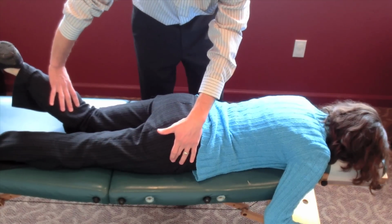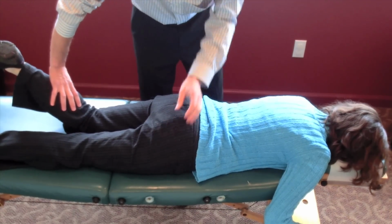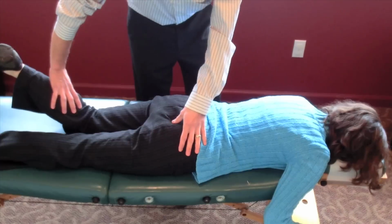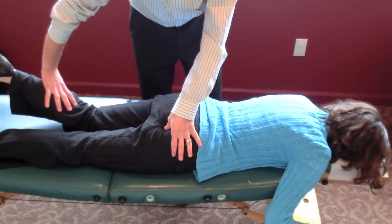I check outer hips, tailbone. I'm going to go to your sit bone, and then there's a ligament from the tailbone to the sit bone, and that on Leah is also tight on the right side.